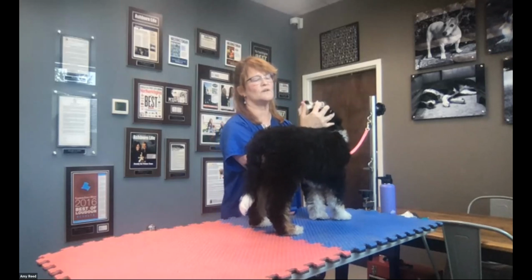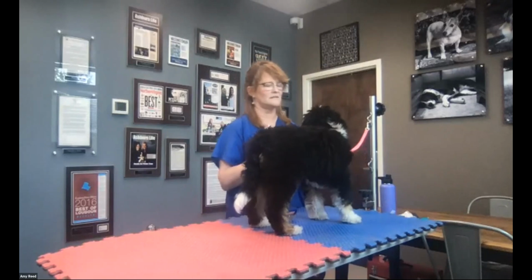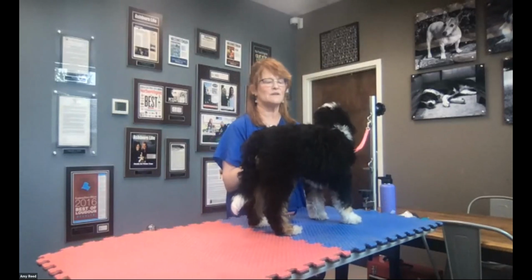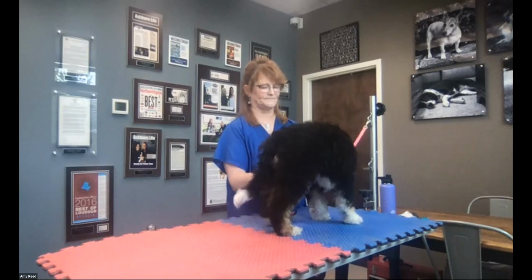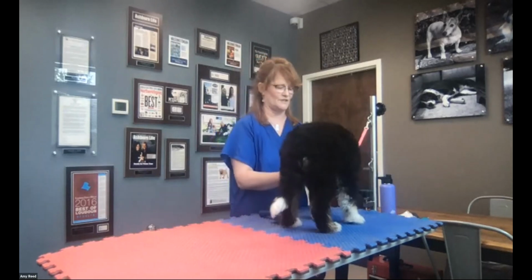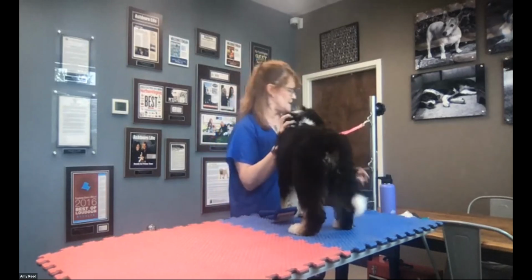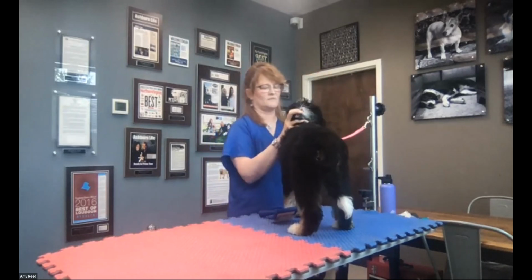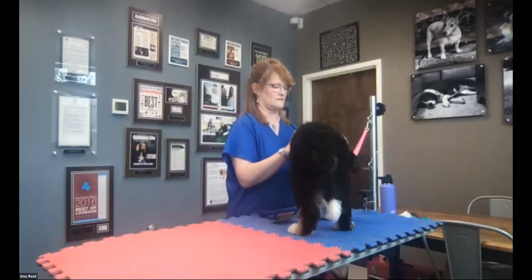And she knows it's okay because I have my hand all over her mouth. I'm going to constantly be treating her with a teeny tiny bit of cream cheese. And then I'm going to look in her ears. She's not going to let me look in her ears, but I'm going to put my finger in her ear and kind of just rub a little bit while I'm giving her cream cheese. And she just loves this cream cheese.